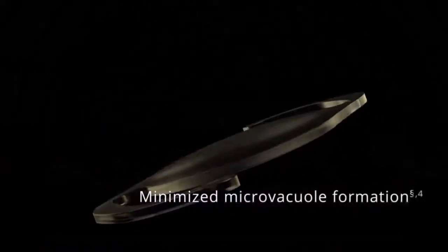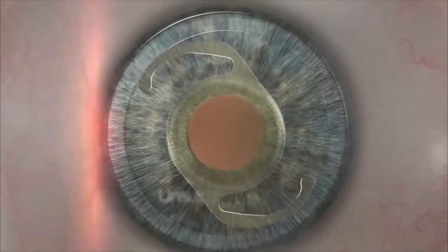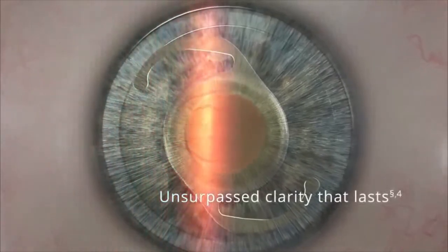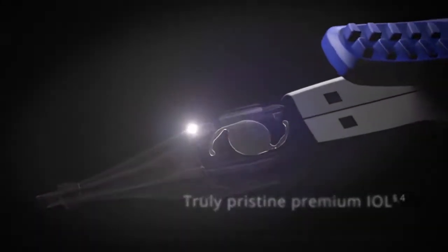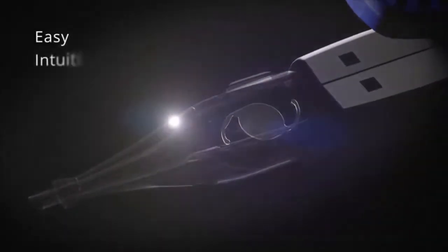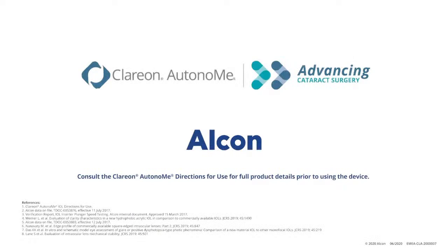haze. And with its new microvacuole-resistant hydrophobic acrylic biomaterial, Clarion delivers unsurpassed clarity that lasts. This is a truly pristine premium IOL, delivered with easy, intuitive control. Together, Clarion Autonomy is the ultimate IOL delivery experience.